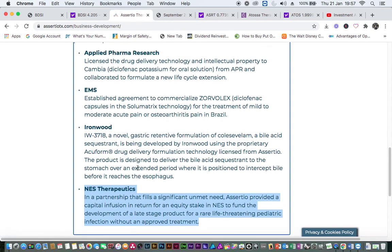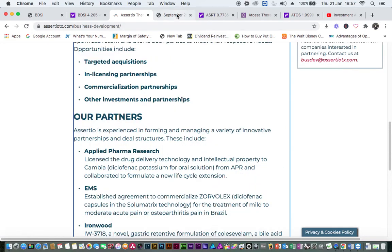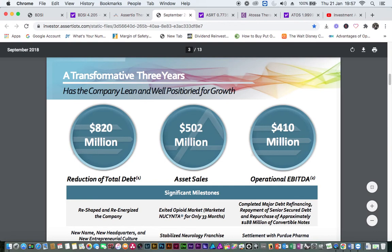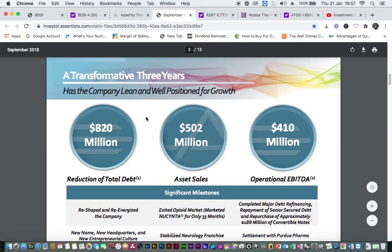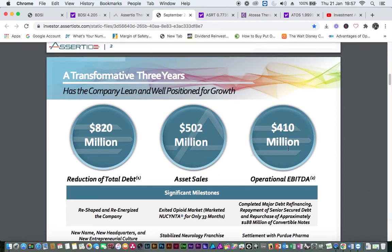Okay, let us look at the book. The financial statement, just a summary of it. What do we have here? We have $820 million as reduction of total debt, which is a good thing. We have $502 million asset sales, and we have $410 million in operational EBITDA. I see, this is looking good.